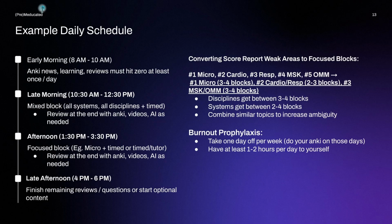If you do your third block and you feel great, cool, move on to the next one. But if you do your third block and still think, yeah, I really need more practice, go ahead and do that fourth block. Next up, I've taken our cardio number 2 and respiratory number 3 and combined them. Again, this is to help reduce the likelihood that you know the answer just because you know what system you're working on. For cardio resp, let's choose somewhere between 2 to 4 blocks. I went with 2 to 3. It really depends on how low your bar is on your actual score report.